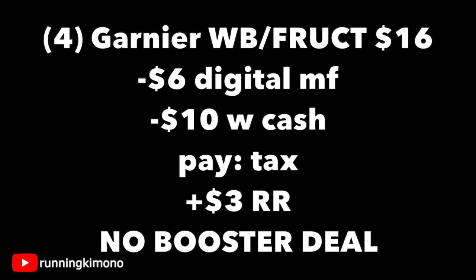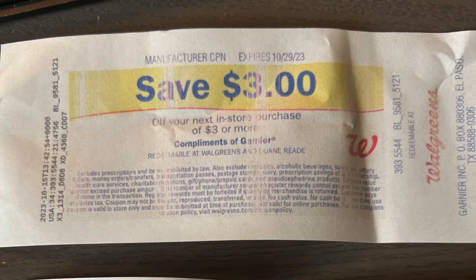This week we didn't get any sort of $10 back when you spend $40 digitally, or a $5 back when you spend $20 digitally. I got a paper one out of the Catalina machine, but nothing to really stack. So I just said, I'm going to use some Walgreens cash this week. That was my little plan of attack. And then just to show you, the register reward did in fact print for me, and it's $3 back, or $3 register reward when you spend $10 on the Garnier line.